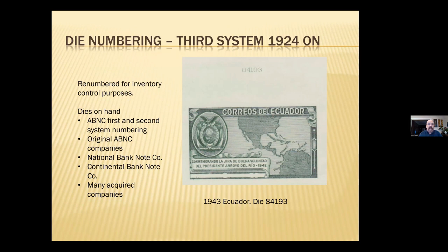So for inventory control purposes, not accounting, but for inventory control purposes, what you decide to do from that point on is give each new die a unique number, and it's going to start at 50,000. So you go 50,000, your next die you create, 50,001, and so on, and you keep going. You take all the dies that you have on hand and you give them some number between 1 and 49,999. And you just renumber them, and you take die proofs of all of what you've got. You notate on your older die proofs, before you've renumbered them, in pencil. You've got them in books and renumbered, and now you have everything so that every die is uniquely numbered.